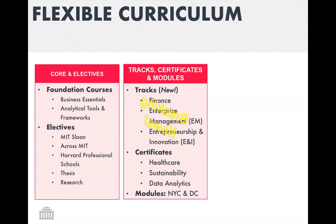So if that is still daunting, there are a couple of ways that you can add more structure to how you choose your electives. I just learned a few days ago that the tracks that have always been only available to our 2-year MBAs because of the number of courses that were required to complete for that track are now being rolled out as a pilot to this year's class of 2020 in an executive format. So in a moment, I'll remove the breaking news, but that comes in the form of finance, enterprise management, entrepreneurship, and innovation.